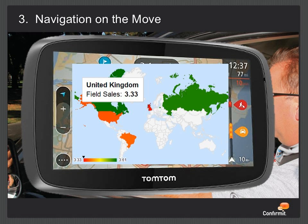And I must put out a thank you to my colleague who built this for me and decided that the UK, of course, had to be the problem. My colleague works in the States, as you can imagine. So thank you for that.